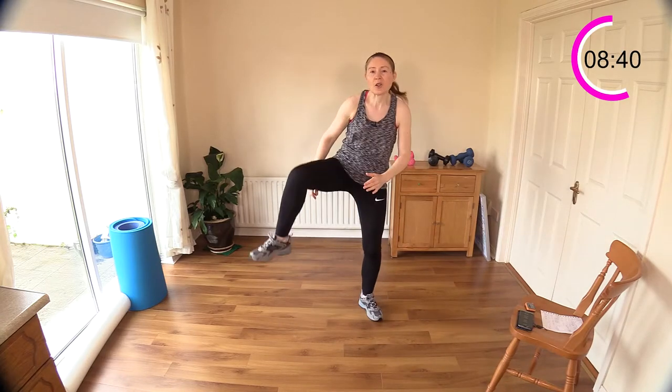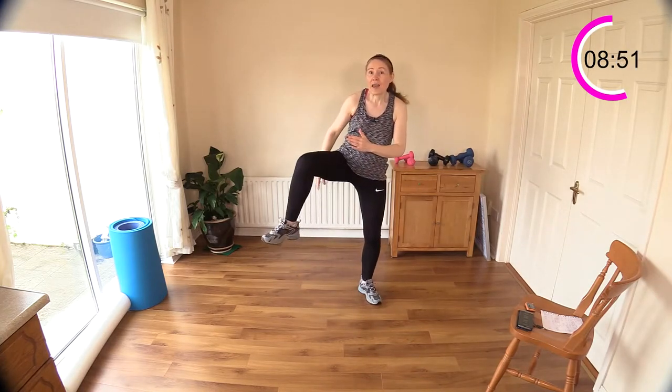Good. If you want to get your heart rate up a little bit, get a little bit more cardio going into the move, just bounce and up. Bounce and up. Whatever you do, I hope you're having fun with it. This is a nice fun move. Now here we go, we're pumping out some endorphins. That's it, good. And they will decrease your stress hormones, help you sleep better tonight. So it's all a wonderful, wonderful cycle.